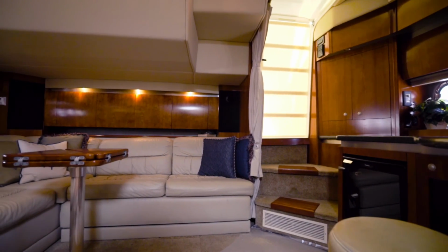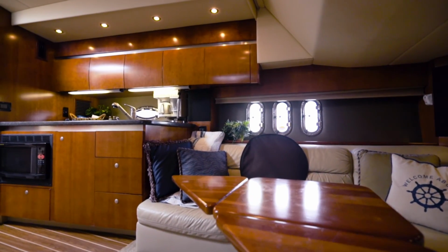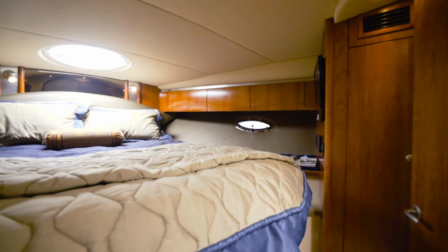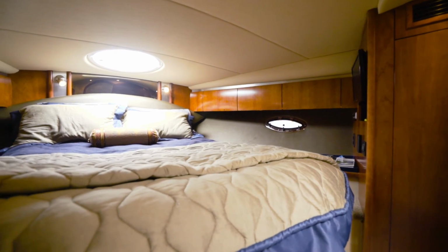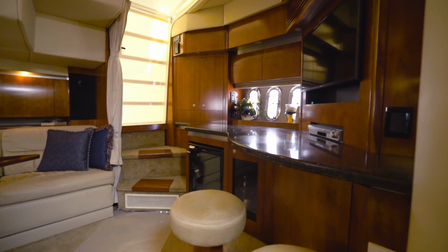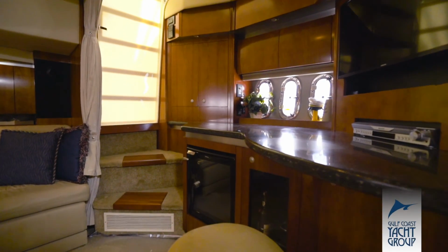Proceed down into the cabin, you're going to notice the expansive layout of this 420 Express Cruiser. Ideal for two couples with a single master stateroom forward with a private door, as well as the head to the port side. And then we have an aft media room, which turns into additional sleeping quarters with a privacy curtain.